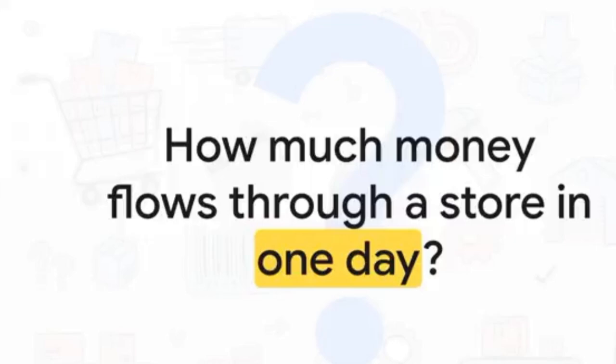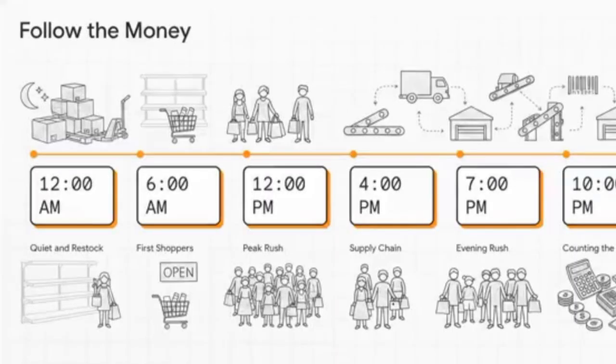We're not talking about a passive warehouse here. We're looking at a living, breathing financial machine. So to really wrap our heads around the massive scale of this operation, we have to follow the money. We're going to track the cash, the products, and the people, hour by hour, to see exactly how this whole thing works. Here is our timeline for today.